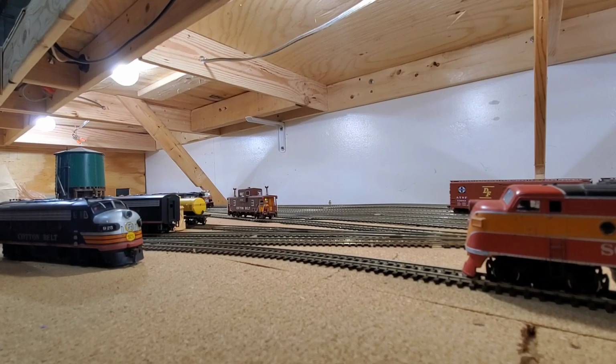Now our local is coming back into the yard. It's coming on track 1, just like the day before, which track 1 is our arrival track. Then the switcher will classify these cars.